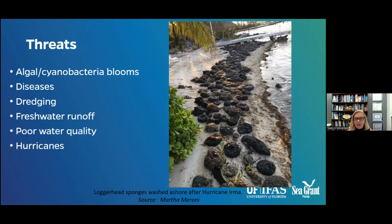And now we're going to move into some of the threats. So unfortunately, sponges are vulnerable to many threats, and these threats include algal, cyanobacteria blooms, diseases, dredging, freshwater runoff, poor water quality, and hurricanes. And the photo on the right was sent to me by a volunteer following Hurricane Irma, and it was just tons of sponges that had washed ashore following Hurricane Irma.